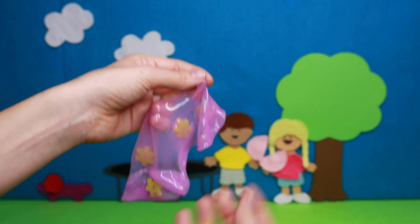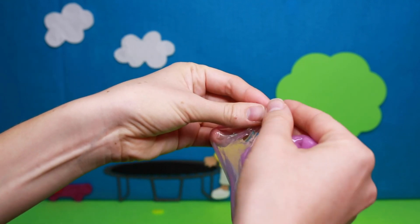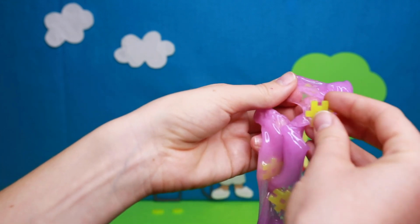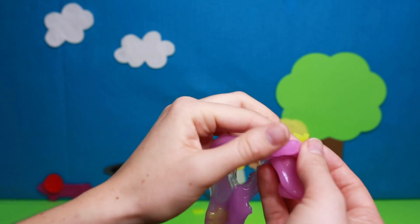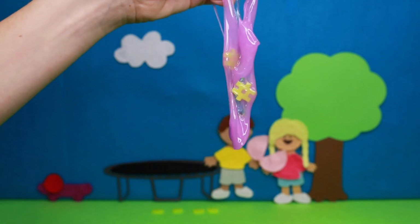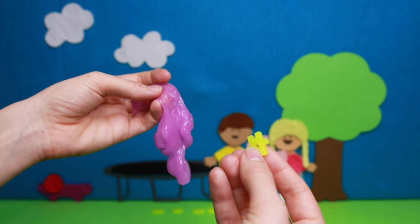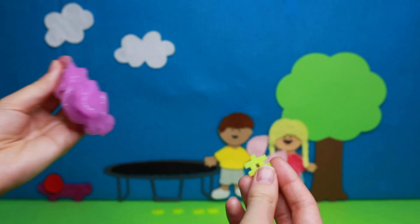Oh, cool! Our first surprise! It's another puzzle piece. Let's keep stretching to see what else we can find. We found another piece! All these pieces are yellow. Looks like we found them all.